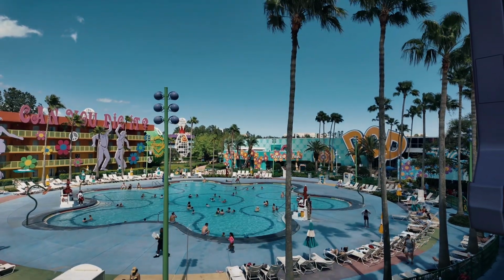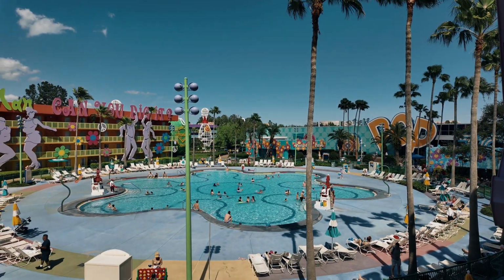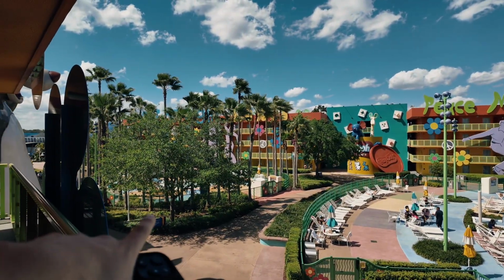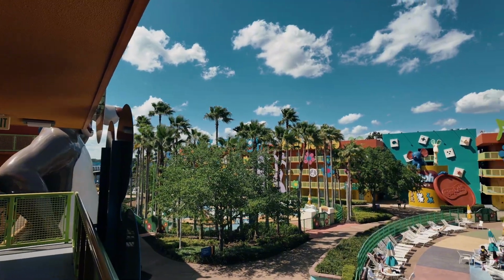Now here's a better look at that pool that's shaped like the pedal as well. Obviously wider than the bowling pin, but definitely not as long. And it is definitely the busier pool as it's right by the lobby. Also behind those trees over there, they have a little kid playing area as well, a little splash pad. But honestly, a nice looking section right here.